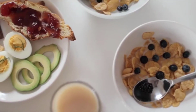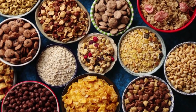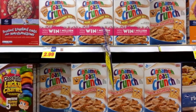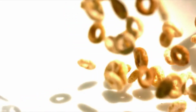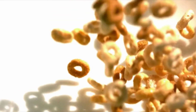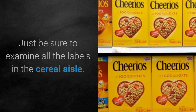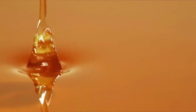Be careful with cereals. Most are packed with sugar and robbed of any nutrients. Many claim nutrition added, but all that means is that all the nutrition has been removed, and they have returned a small amount. 100% bran cereal will fit into your keto diet, and you can sweeten it with a handful of berries. Just be sure to examine all the labels in the cereal aisle. This can be very tricky. Also, remember that honey too is a sugar.